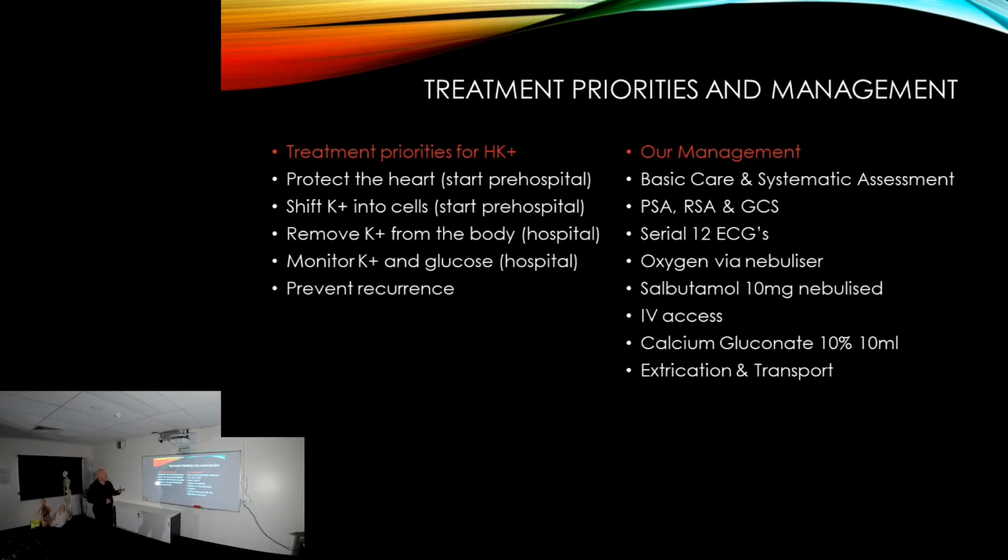So what was our management? Basic care and a systematic assessment. So that was everything. That was sugars, it was temperature, 12-lead ECG, multiple sets of obs. Tried to do some serial ECGs on our patients, which bore fruit in this case because we got to see the changes and the reason why you do serial ECGs in these patients. Patient was given oxygen via the nebulizer and then given 10 milligrams as a stat dose of salbutamol.